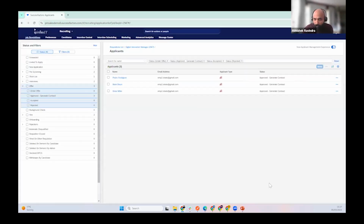One thing to note, which is pretty obvious, I guess, is that this is the demo system, so some of the requirements or the names of the stages the applicant goes through might differ depending on your requirements. But yeah, just wanted to call that out.